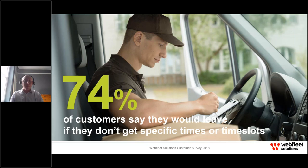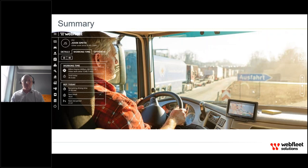And I think, if you think about this, could you really risk that only 26% of your customers would actually reorder with you again if you just allowed the driver to turn up late and not be able to give them any forewarning of when they arrived? And I think it illustrates to me the benefits and the need for the technology to link up the activities behind the scenes.